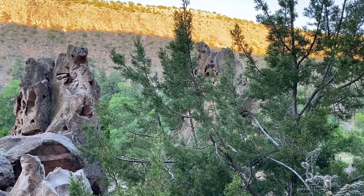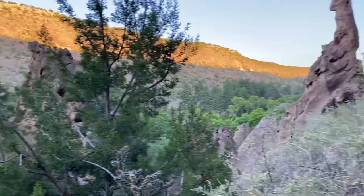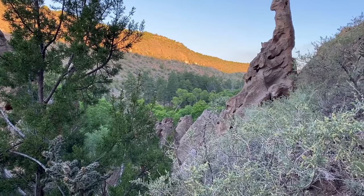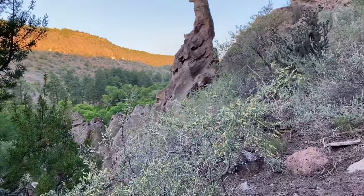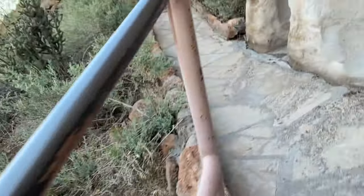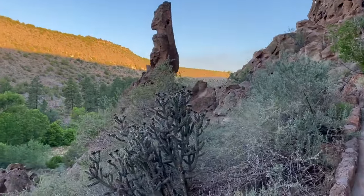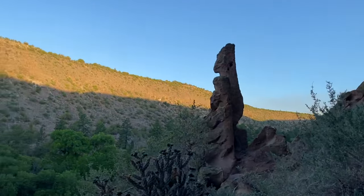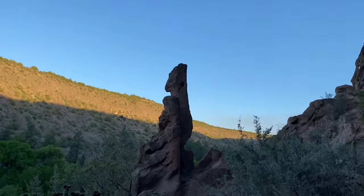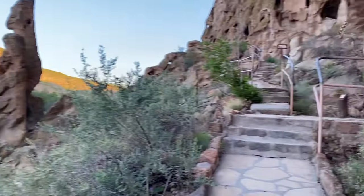Lighting right now, not so good. But when I come back down, those cactuses, I suspect it's going to be a lot better.